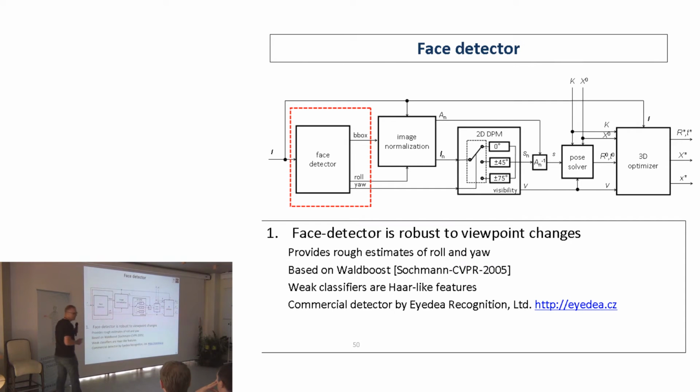So the first thing is the face detector. I suggested before that it provides the estimate of roll and yaw. And it also provides the scale, so you're able to at least normalize the image with this information. So you can back out the roll, and if the face is tilted or so forth, you can make it into an axis-aligned bounding box and scale it. The detector is based on WaldBoost.